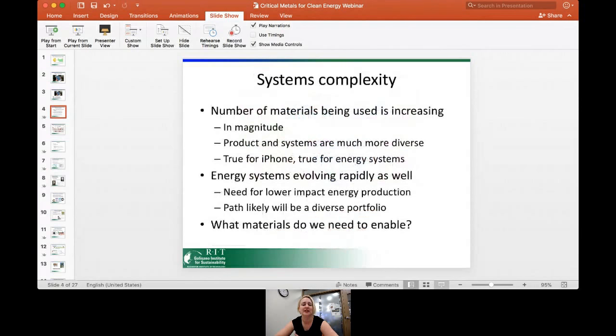So if we really think about this, the number of materials that we're using is increasing exponentially. So in magnitude, meaning we're just consuming more things, more people have phones, and we're getting more phones faster, right? So new every 2 years, or maybe you drop yours and need yours even less than 2 years. But then also along with the actual magnitude of consumption increasing, the products and the systems are becoming much more diverse. So that was true in our iPhone case, where we talked about 35 plus different types of materials.